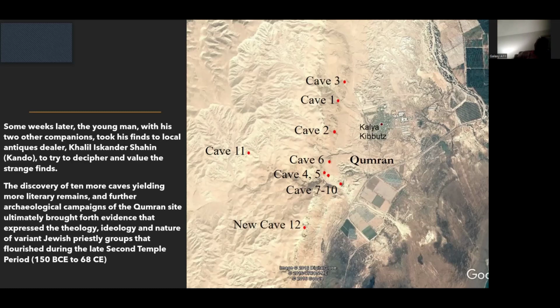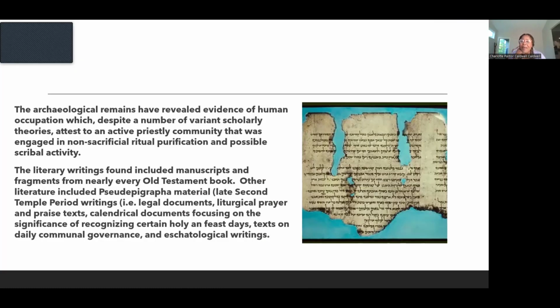Okay? Any questions right here? If not, we'll go to the next slide. So you can see all those caves. So when this was found, all of the scholars and theologians and people came out of the woodwork to get access to those caves and to those documents. Hey, Patty. Hello.